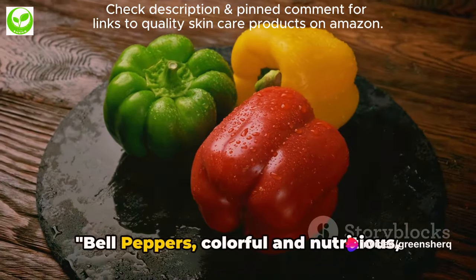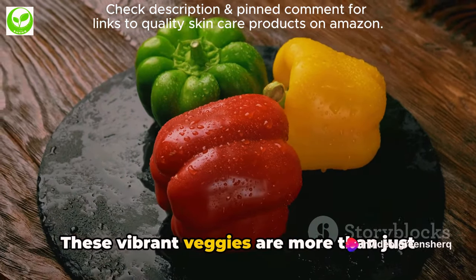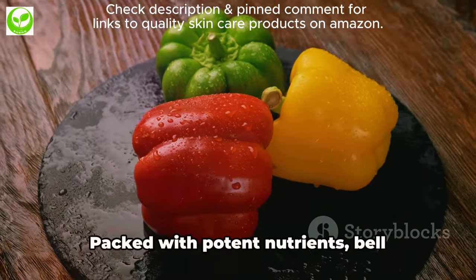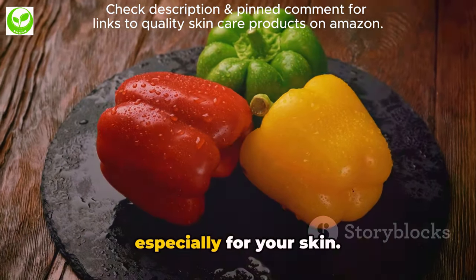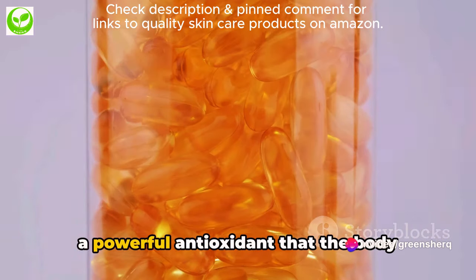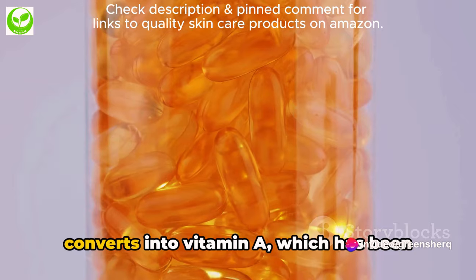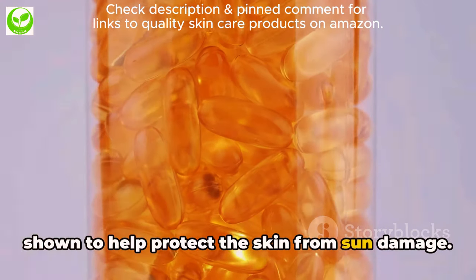Bell peppers, colorful and nutritious, are our number 7. These vibrant veggies are more than just a pretty face on your plate. Packed with potent nutrients, bell peppers offer numerous benefits, especially for your skin. They are a rich source of beta-carotene, a powerful antioxidant that the body converts into vitamin A, which has been shown to help protect the skin from sun damage.